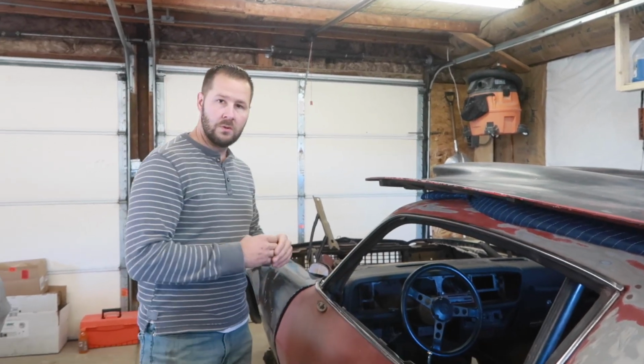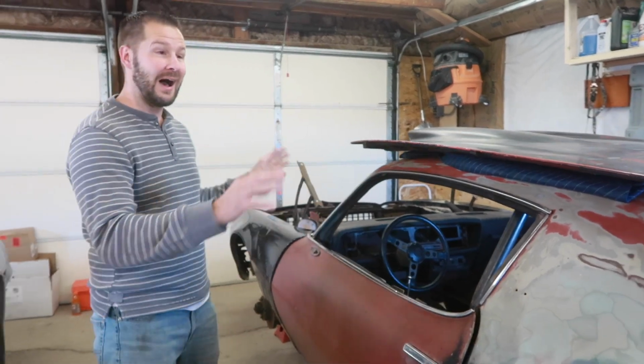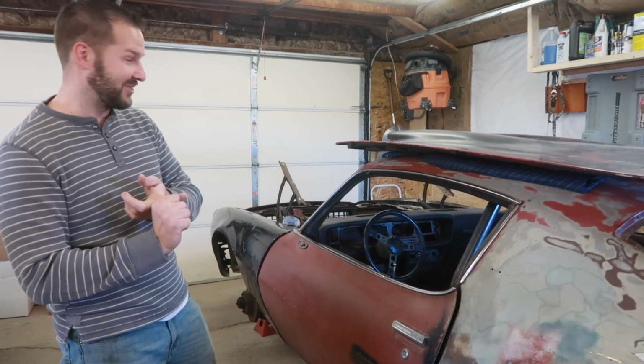So the good thing was the Corvette rear end, is that? Oh yes, sorry. Yeah, good thing: Corvette rear end and brakes. Okay. I have the front and rear glass, also another good thing. We should start making a tally of good things.